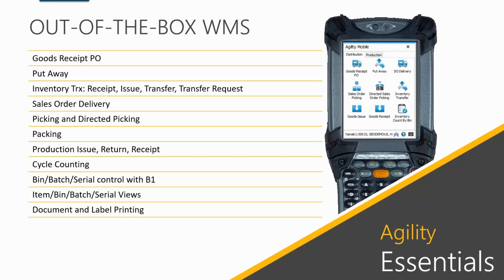So there's two elements to this. One is if you're utilizing bins, batch, and serial numbers in Business One, this is where WMS is really important, because these are extra inventory layers that are really extra pieces of information to keep track of. And if you get those updated and inputted into SAP Business One incorrectly, it can create several hours of tracking that down and figuring out what happened. So scanning that and getting into the system real time is super important.